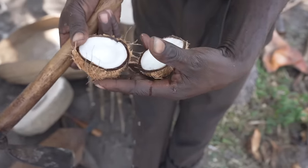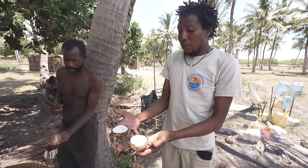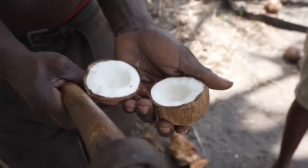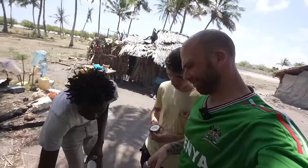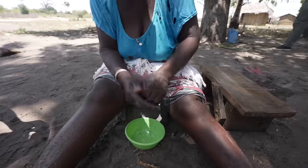So this is really the mature coconut. You can see the shell is so dark and the flesh is much bigger than the water it had. So this one we will grate using this machine. We're gonna grate it. So we're just using the flesh for grating, right? Yeah, we use this one.